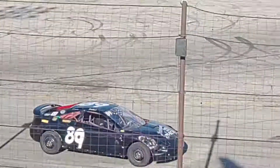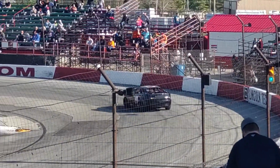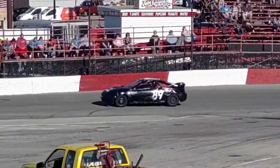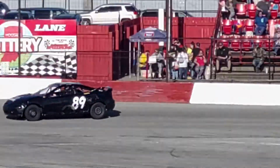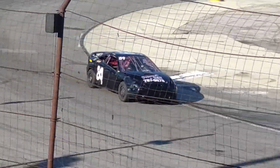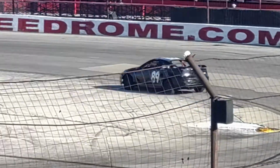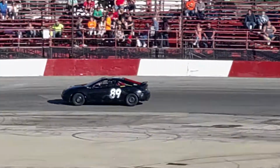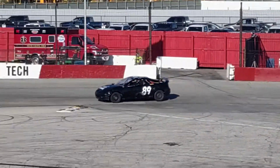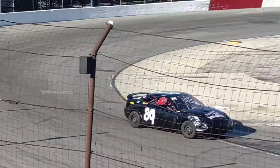The big nugget himself, Joe Liggett's number 89 machine, going to give her a shot. Little tire squeal. Liggett there carries a lot of speed into 3. Whoa! Has some wrestling to get back into shape there in 4. Takes her across the stripe, and Liggett is in my 6th quick time of 15.934.